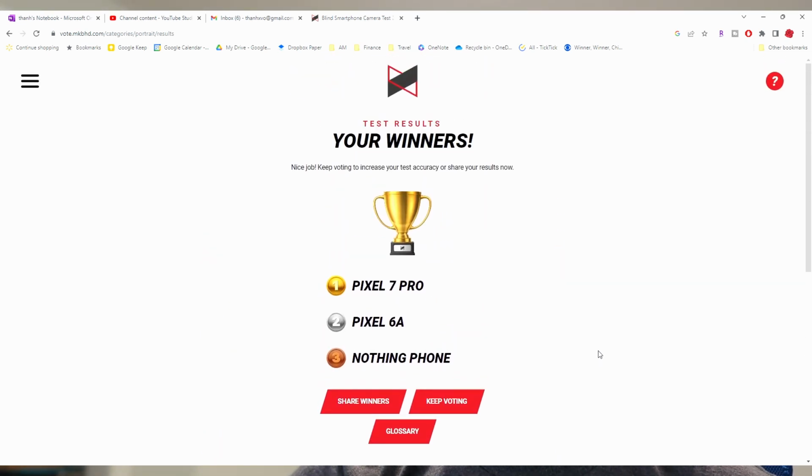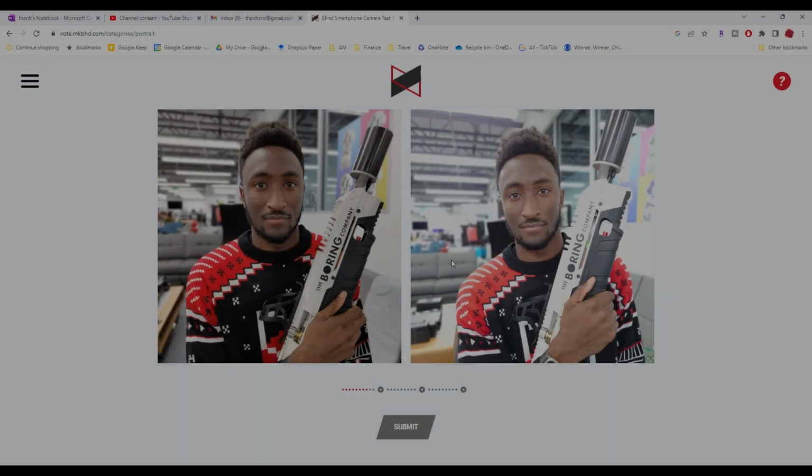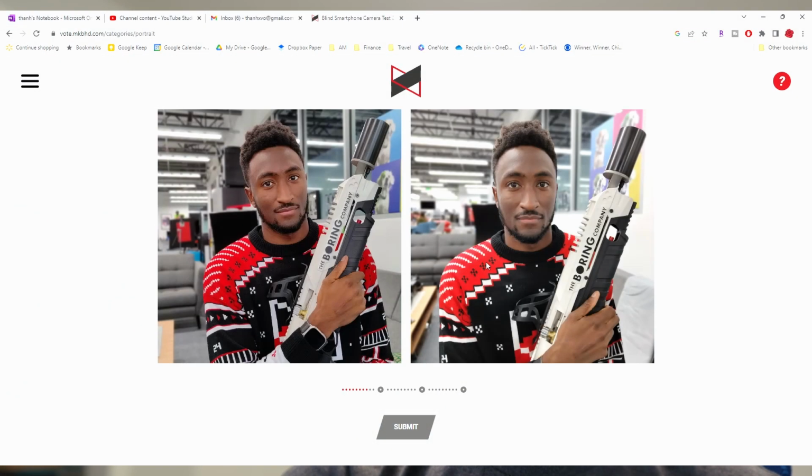But I guess the more you do, the better data that you have and it'll be more accurate. But for the portrait mode, I stopped after about 5 minutes or so. And the Pixel 7 Pro is the clear runaway winner for portrait mode. Pixel 6a came in second, 3 victories and no losses.